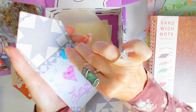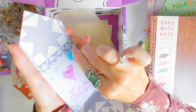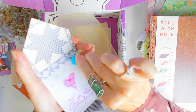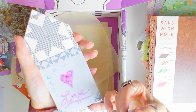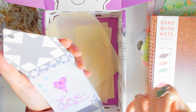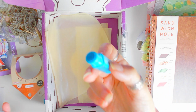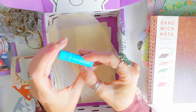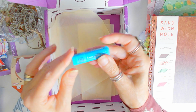And sure enough, it erases the stamp pretty much totally off the page. So, great idea. I love this. I don't have many of these kind of stamps, a friction stamp, though in the past box they did give us different stamps of different things.